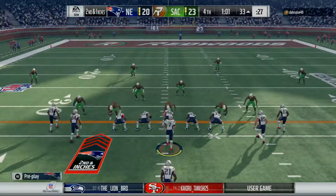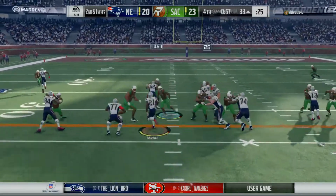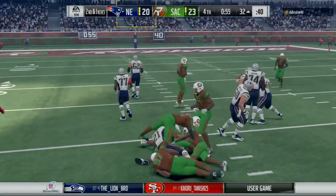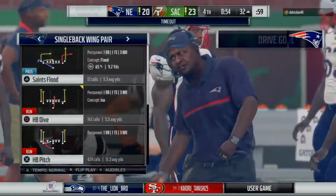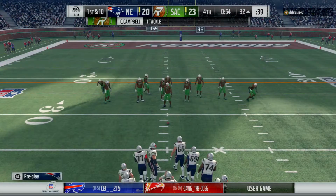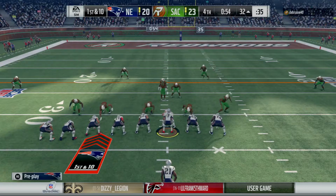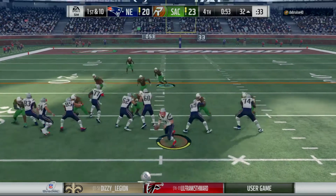Defense really showing respect to the deep ball here, playing off the receivers. Now a handoff here to his running back. 2 yards on the pickup there, but it's enough to give him a new set of downs. Now the Patriots going to use one of their timeouts as they get the stoppage with a little over 50 seconds left to go in the game.